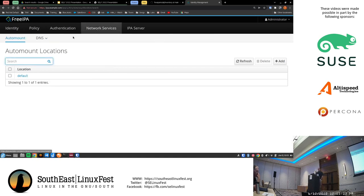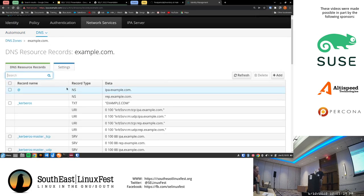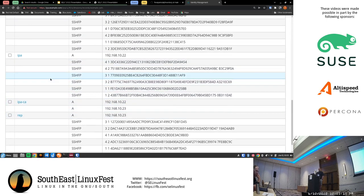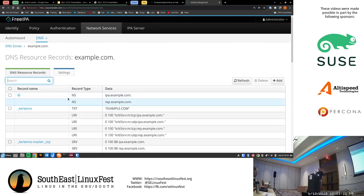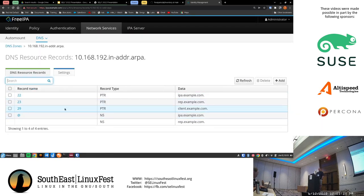Did nothing with network services except for add the zones, reverse, forward, all the records that go with it. As you can tell, IPA and the rep both have all their records along with all the records used to access them or find them. Probably be the best word for it. And of course, the reverse records, 22, 23, and 29 for them.